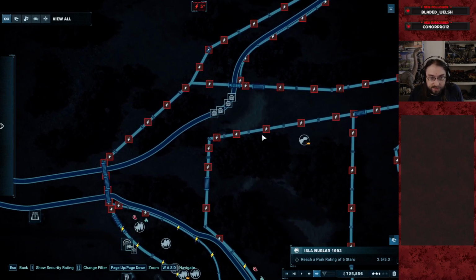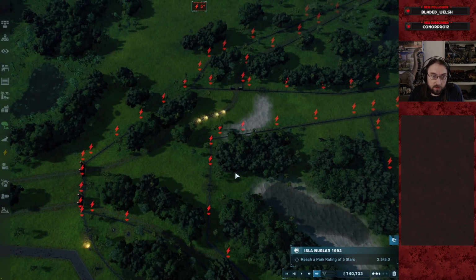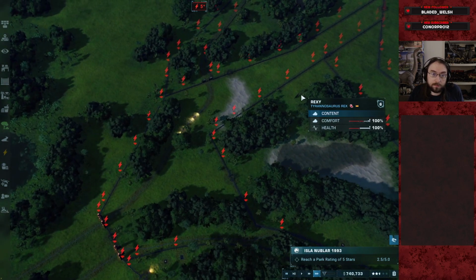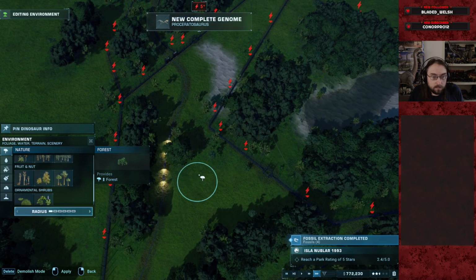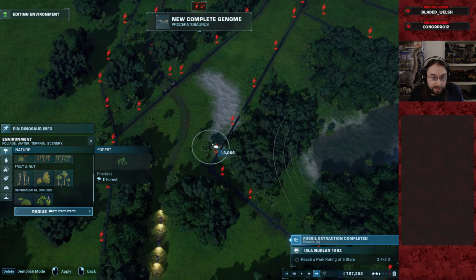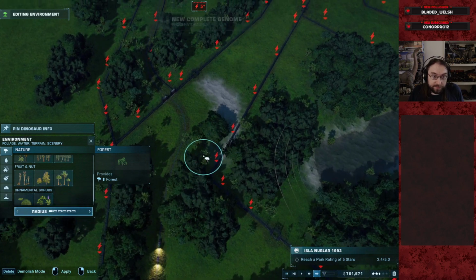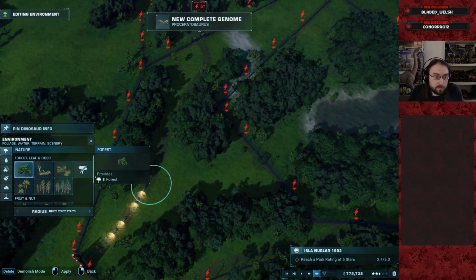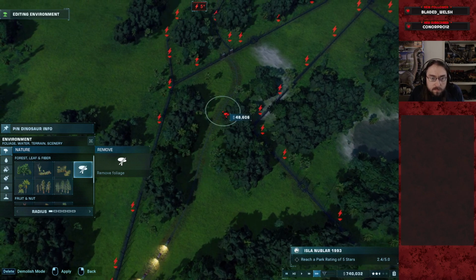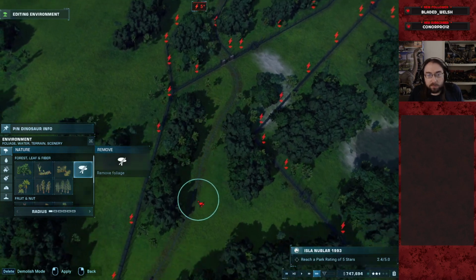We could cut this down in the corner a little more. I don't know. It's fine. Just don't look at the wrecks. That's for later. There, perfect.